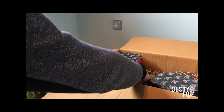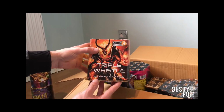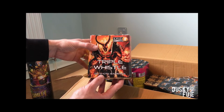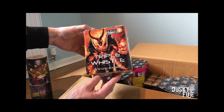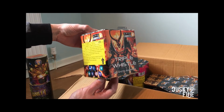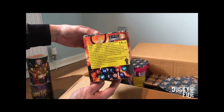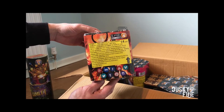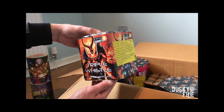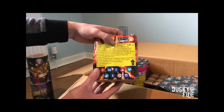We then have a cake by Epic Fireworks. So in all 3 of my unboxing videos now we've had Epic Fireworks. This is a 25 shot barrage called Triple Whistle. So as the name suggests, this is a whistling cake. The whistles have a 3-stage screech to them. The firework is really just a noise cake, although it does have silver comet effects as well. I plan to fire this up the centre of 2 fan pieces which have greater visual effects, whilst this adds an ear-piercing sound. The net explosive content of this is 240 grams.